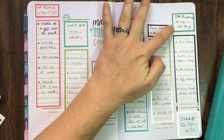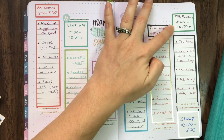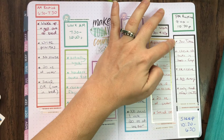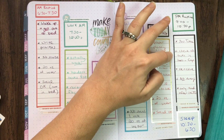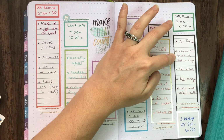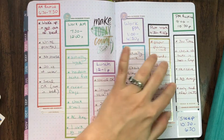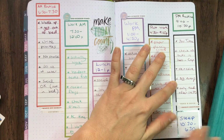And then starting at 9 is my PM routine. So during this time, I can watch YouTube. I usually like to watch YouTube as I go to sleep. I can check off my tasks in some software that I use. This is when I can do my skincare. I want to stop eating by 9, so no more snacking.